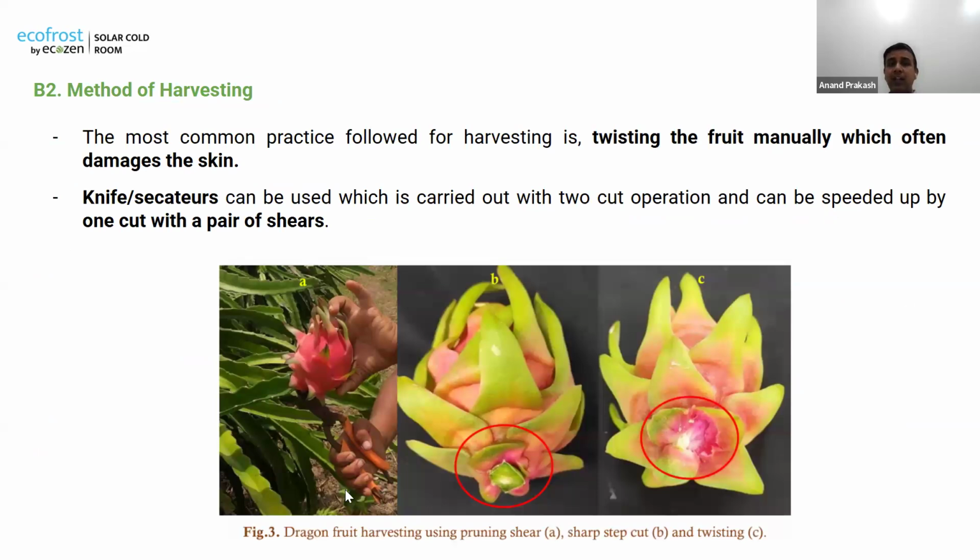And likewise, the method of harvesting is also very essential. For example, if we just twist it manually, there are chances that damage of the skin will happen. And once this damage of skin happens, this ultimately will result in fungal development during the course of action.